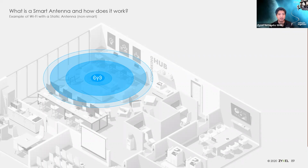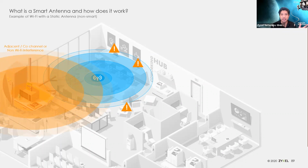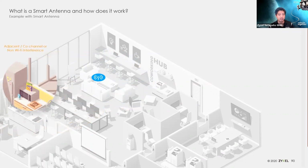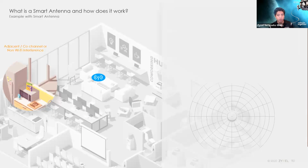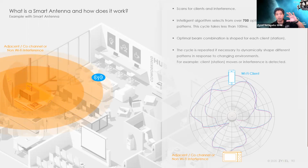So here's an example of a static antenna. It doesn't have smart antenna or anything. It's just broadcasting a signal. There may be some interference happening, and that interference causes the network to not work as well, so the devices trying to make that connection suffer. In the case of a smart antenna, it will still face those kinds of interference, but what it does is look at 700 different optimized patterns to communicate with these Wi-Fi clients. It looks at 700 patterns and finds the best mitigation, the best pattern. So it listens better while mitigating noise behind it.